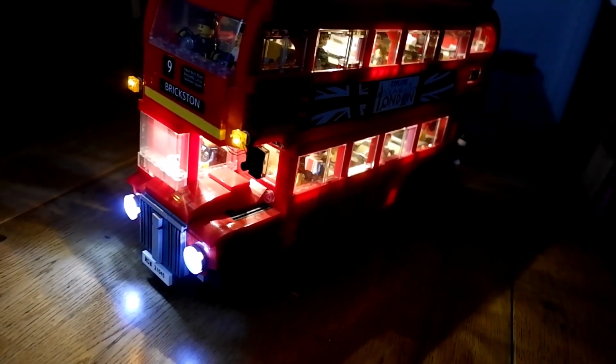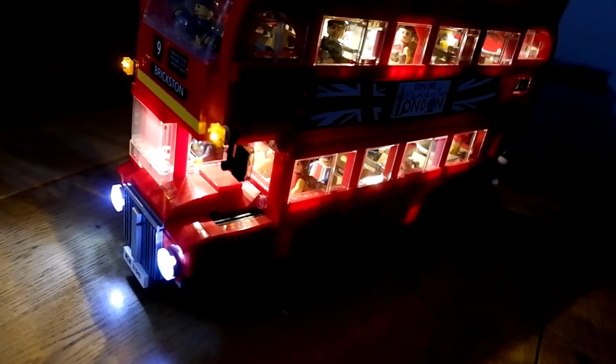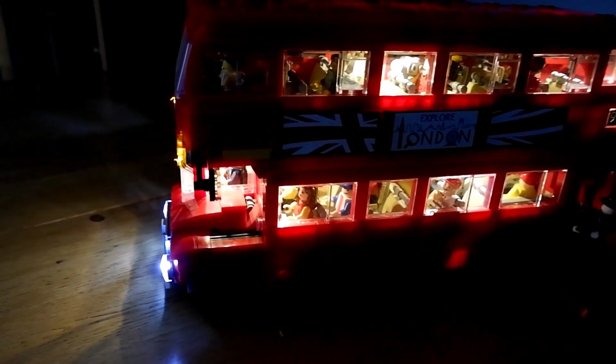Sup gang, and welcome to part 3 of the Lego Vehicle Parade, and as a special treat I'm showing you my double-decker Lego bus completely lit up by LED lights and with lots of minifig passengers in there.